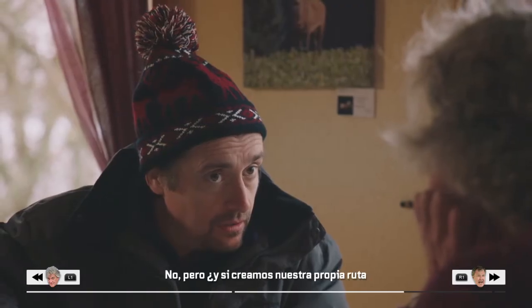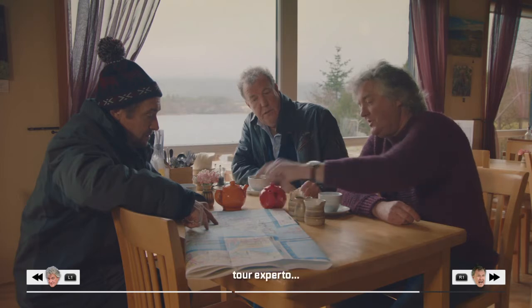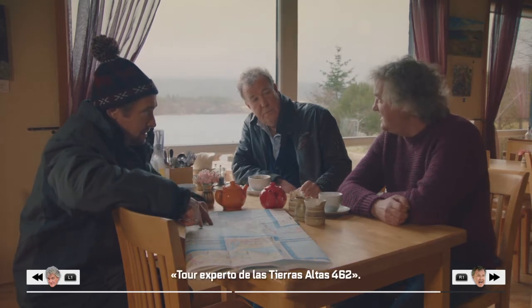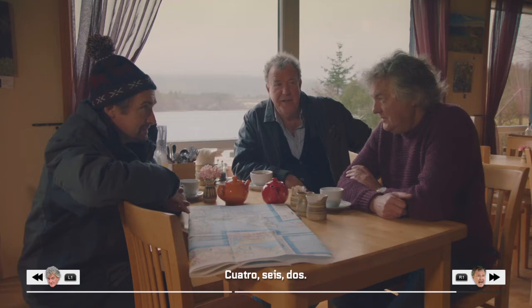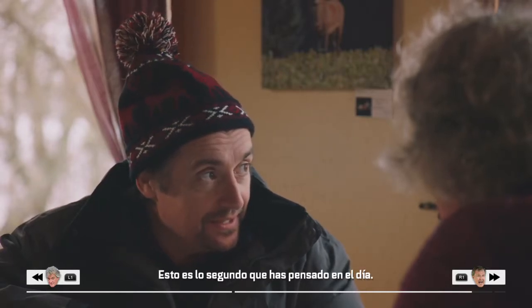No, but what if we create our own route and claim it for the Grand Tour? We could call that the Scottish Highlands Intermediate Tour. How far is it? It's about 287 miles if we do that. Scottish Highlands Intermediate Tour 287. It would be the... No, hang on, that doesn't work, does it? Piloting extremely nicely in Scotland, 287. That would do. You see, that's your second thought of the day. It's because of the hat.